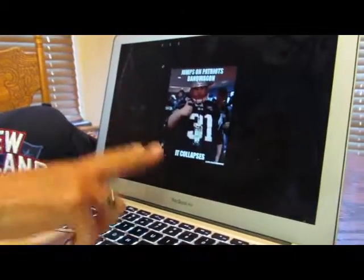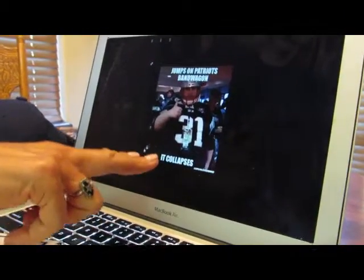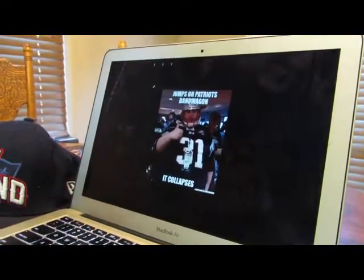But you might ask, why is it that I'm talking about New England and I'm supposed to be talking about a project? Well, it's because unlike the New England Patriot footballs, my house will not collapse.